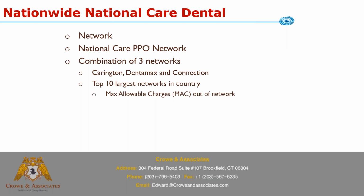The network they use for this plan, it's a brand new network, and they call it the National Care PPO. The way they did it is they just combined 3 networks. So they took 3 networks, kind of threw their weight around because they are nationwide. They combined 3 of them and created one large PPO network. So it combines Carrington, Dentamax, and Connection. All 3 of them on their own are kind of basic networks, not great. When you combine the 3, though, it creates the top 10 largest network in the country. So combining the 3 together does make it a good PPO network.